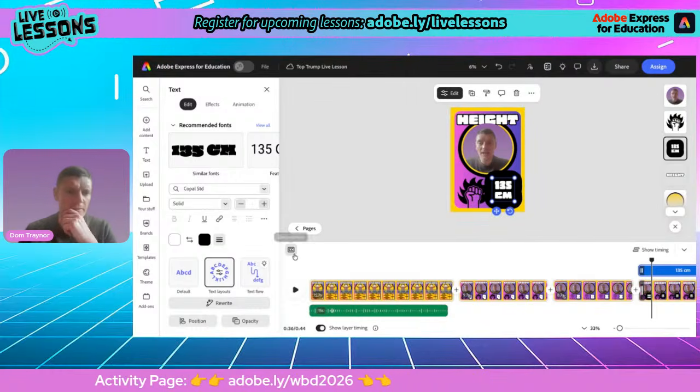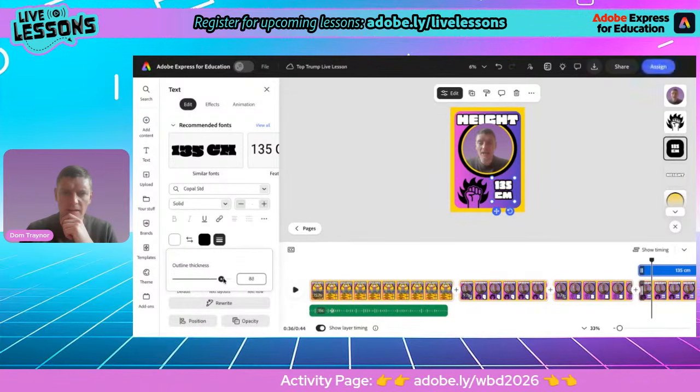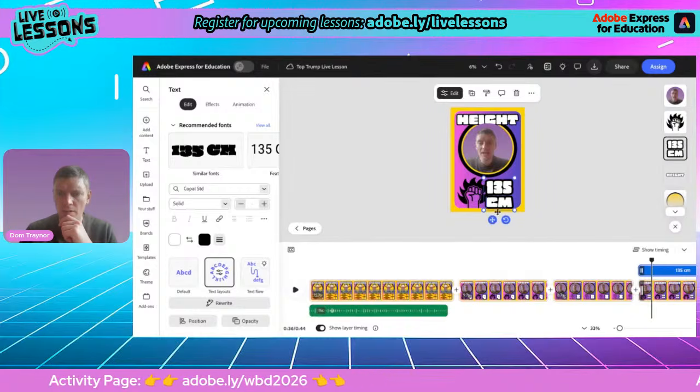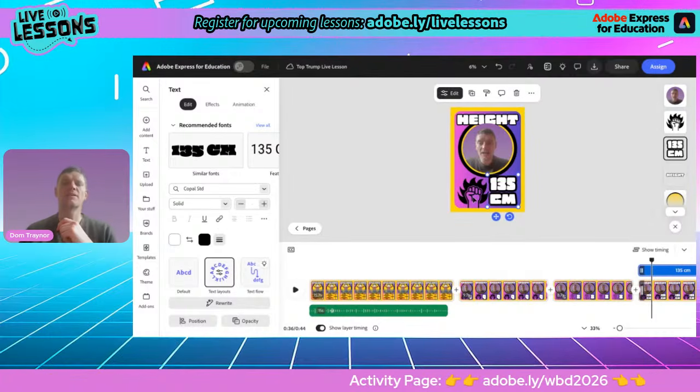Why has that suddenly got a border on it? How very strange. Outline thickness. Bring that right down. Something like this. Yeah, okay, cool. And then 135. It actually looks like 130S, doesn't it? Which is a bit concerning.